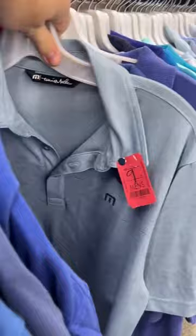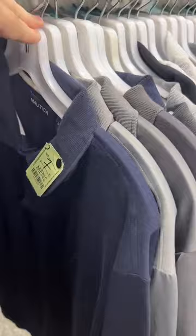Travis Matthew for only $5. Man, I can't believe there's a lady that went through this aisle and she missed all of this stuff. Get the Buck? Okay. What color was the Buck again too? I knew that Buck was probably good. Buck Mason.